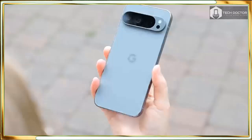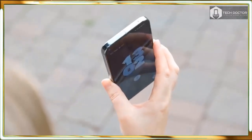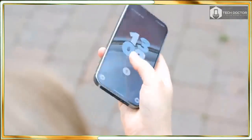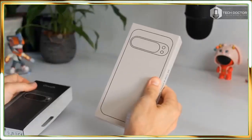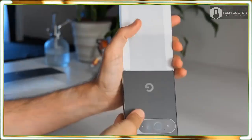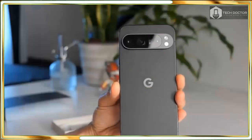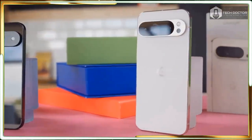Given the opportunity of the iPhone 15 Pro Max and Galaxy S24 Ultra, Google's arming the Pixel 9 Pro XL with bigger upgrades like newer cameras, more helpful AI features, and a stronger, more durable design. In my Pixel 9 Pro XL review, I will see if it's a worthy update that could convince people to choose it over rival phones.